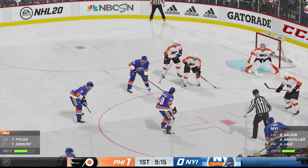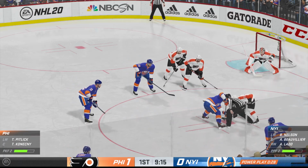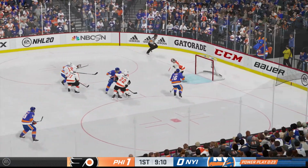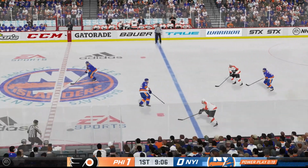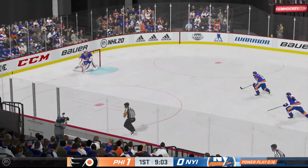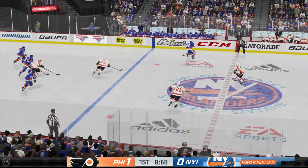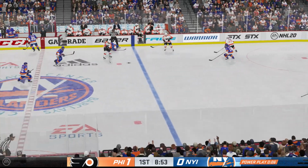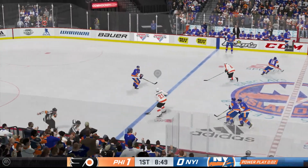More than half the period has expired. We've got a 1-0 game to this point. And momentum on their side as they win the draw here inside the offensive zone. Philadelphia's grabbed a hold of the puck and manages to clear the zone. The Islanders scoop it up along the boards. Carries it in. There's the physical side. Tries to feed it over to Niskanen. Slides it across to Braun.